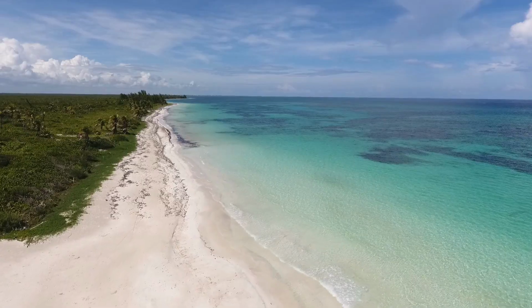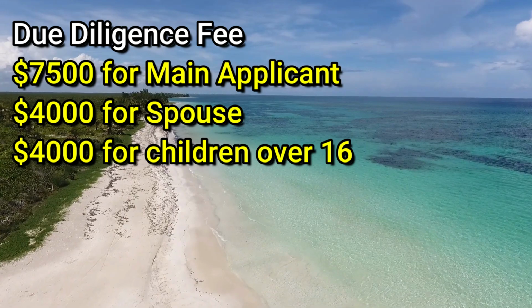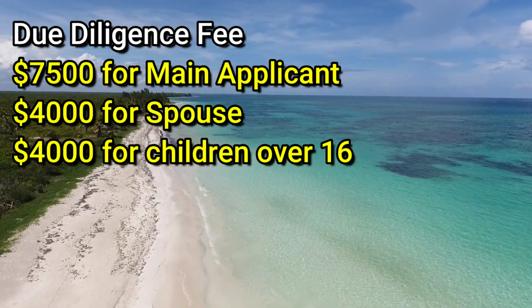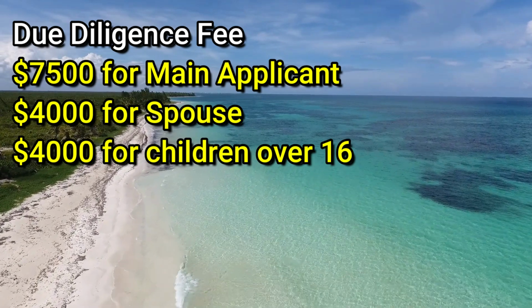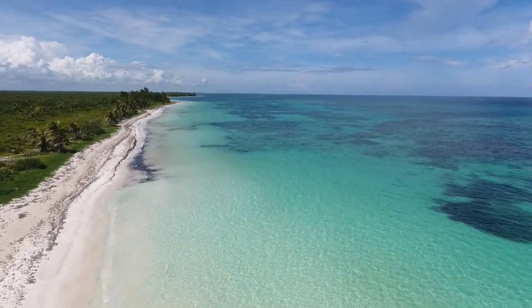But remember you have to give them an extra $7,500 for due diligence for the main applicant and $4,000 for your spouse. Anyone who is under 16 years old doesn't need to pay the due diligence fees. But if your children are over 18 years, then you have to pay $4,000 for each child for due diligence. This has to be paid in advance, and the other payment will be deposited later on when you get the approval.